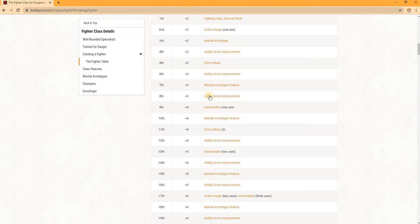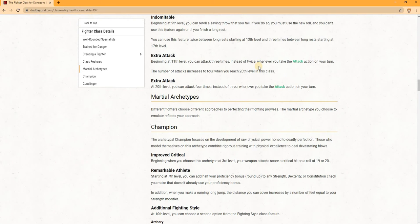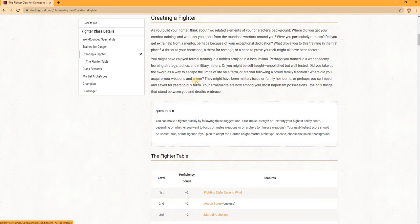Next up is another ability score improvement, and after that you gain Indomitable. If you fail a saving throw, you can re-roll it, but you must use the new number. You can only use this once at 9th level, but you get 2 uses at 13th level and 3 uses at 17th level.